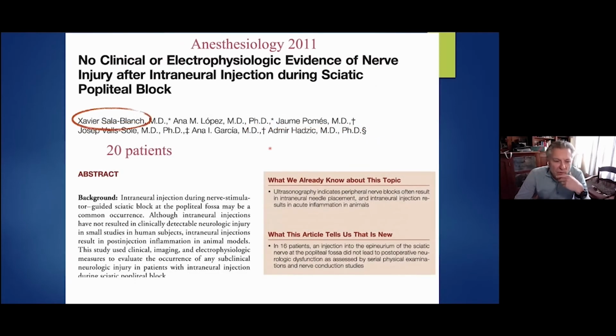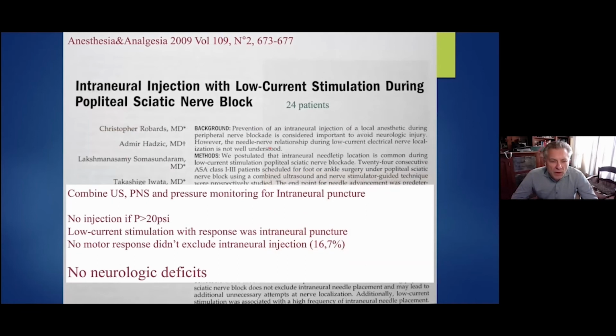Another study, 2011, from Savisala Blanche, they performed an intraneural injection with a peripheral nerve stimulator, and in only 20 patients, again a statistical problem to have significance. This one, of the group of Admir Adzik, 24 patients, they combined ultrasound, peripheral nerve stimulator, and pressure monitor for an intraneural puncture. They didn't perform an injection if the pressure was more than 20 psi. They proved that with the ultrasound, with low current stimulation, a response meant an intraneural puncture. But I also saw that there were no motor responses in an intraneural positioning of the needle in 17%. But in these 24 patients, there were no neurologic deficits.